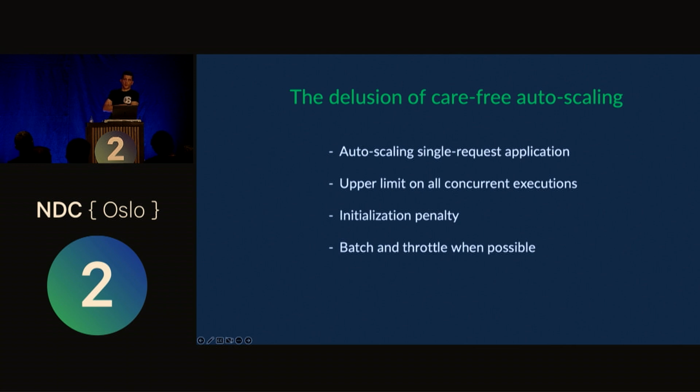Sometimes, to work around that, you can batch and throttle. For example, if you have a queue, instead of calling one lambda for every message, you can tell it to wait until you have 5 messages and then call a lambda. That may help sometimes, especially if you are not requiring a response immediately, which you shouldn't be doing when working with queues anyway. So that may be a viable solution.